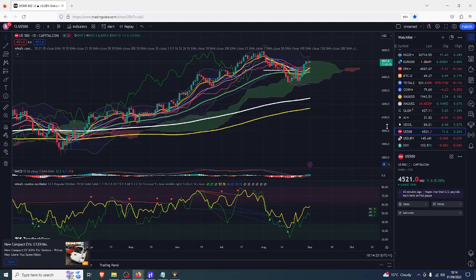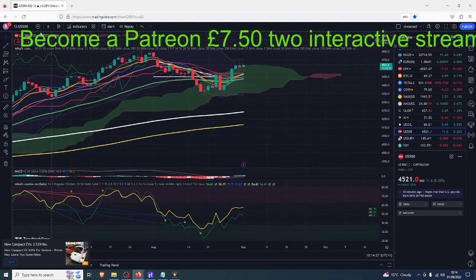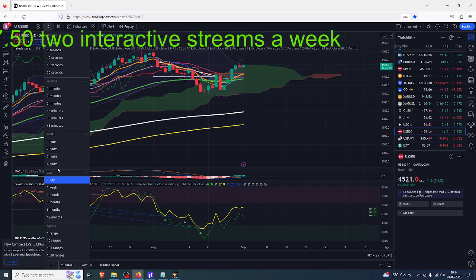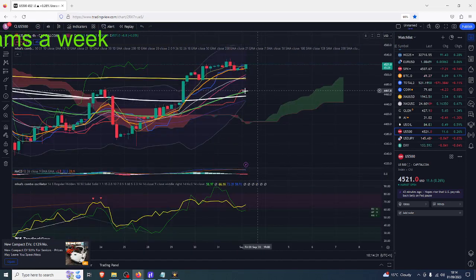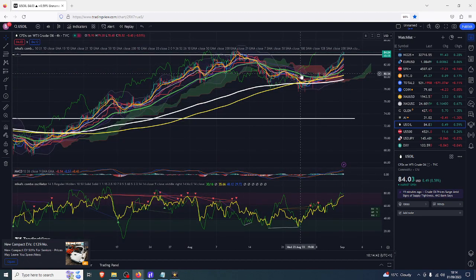So now let's have a look at, I suppose, the S&P, which actually looks quite good, to be honest with you. Daily's looking good. I think there's a golden cross formed on the 4-hourly now as well on the exponentials. Yes, there is. That doesn't mean that we go straight up from here, but it does look good. Definitely looks good.